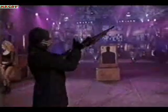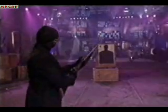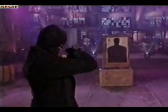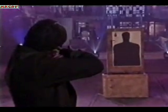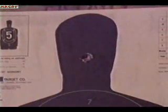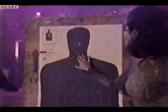He cocks the rifle and takes aim. Then he fires. Looks like a real bullet hole to me. Time for the moment of truth. Again, the magician loads the gunpowder in preparation for the next shot. Now for the bullet he will attempt to catch in his teeth.